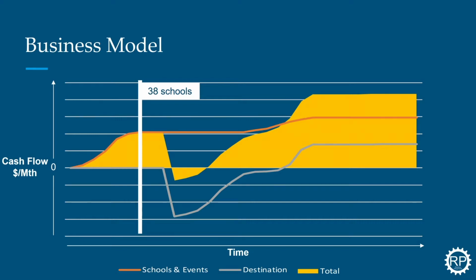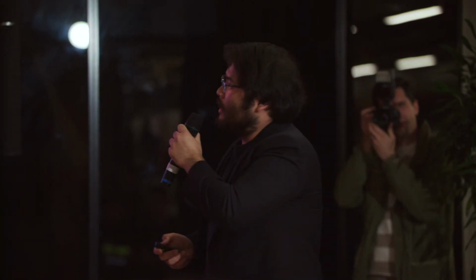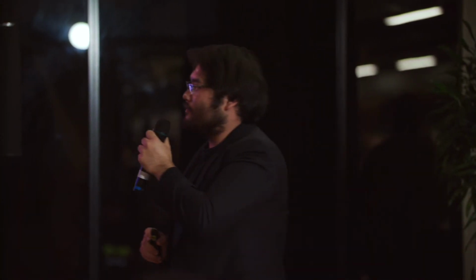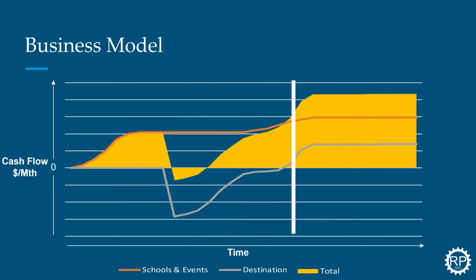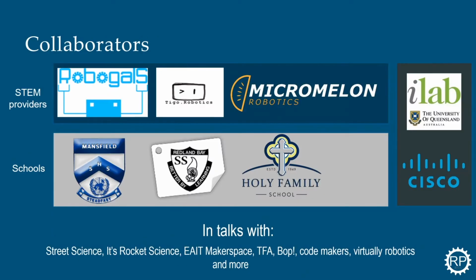And the sessions aren't all we do. We do more than just the sessions, so we'll be stable before we reach 38 schools as well. We predict to be able to reach this within 2 years. And when we open our destination, at first we're going to expect a negative cash flow, but this will be covered from money saved from before, and we'll need 48 people a day to be stable again. And from there, we're going to scale our business.